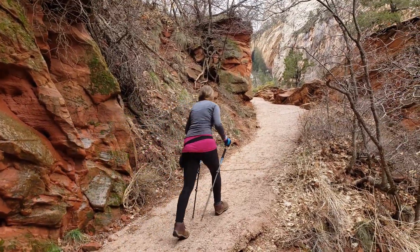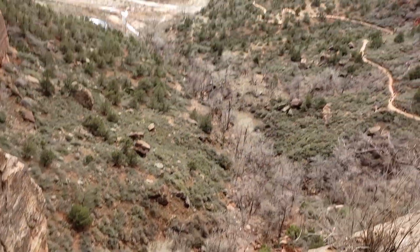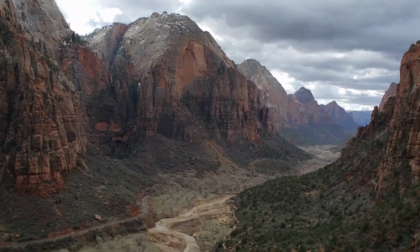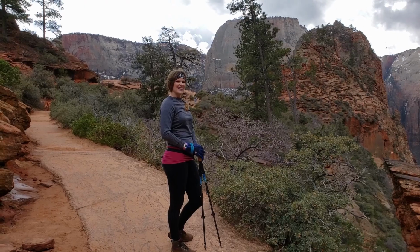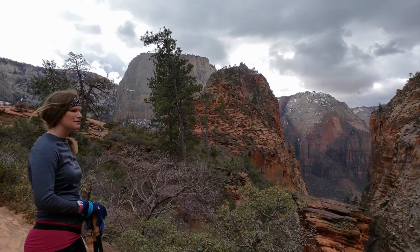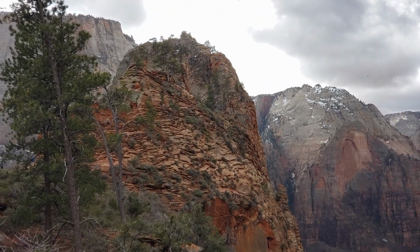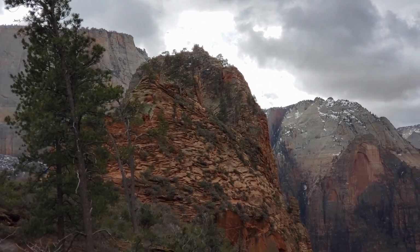Well, this is the only hike on our list that you have to have a permit for. Well, that's not entirely true. There's a lottery system to get a permit in order to do this trail. We went before they required it, and we went in early March, and it was not crowded at all. Yeah. It was no problem.